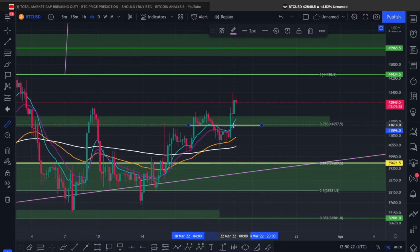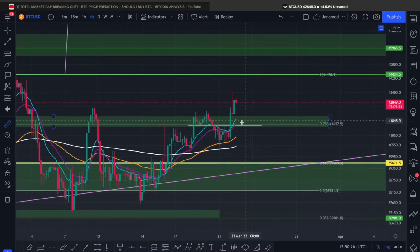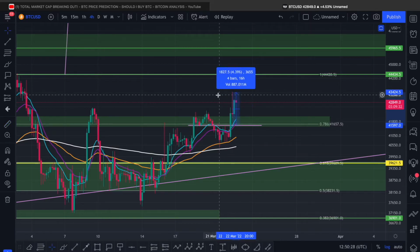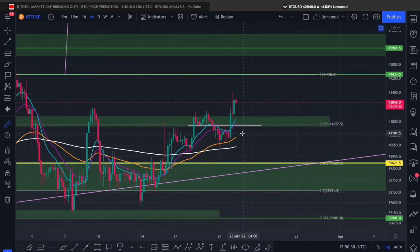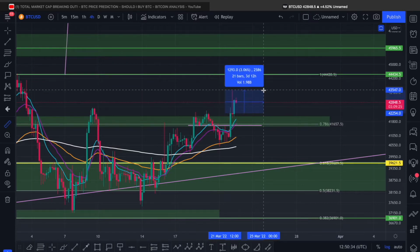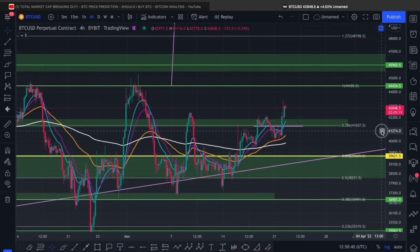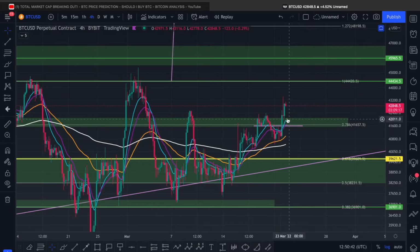Since breaking above, we are up 3%. It did go as high as 4%. But of course, if you're only entering from here, it's currently up 1.38 and it's gone as high as almost 3%. So yeah, very nice. We are now trying to come up to the 44.4k. That is the target since breaking above this green box.